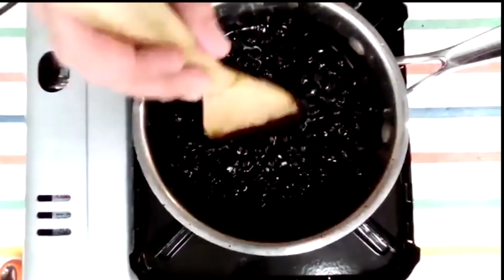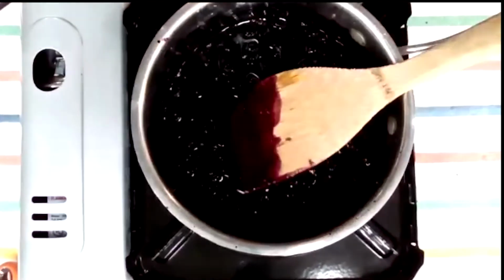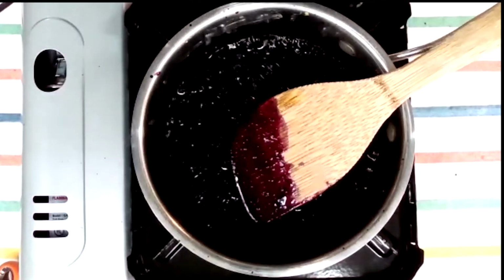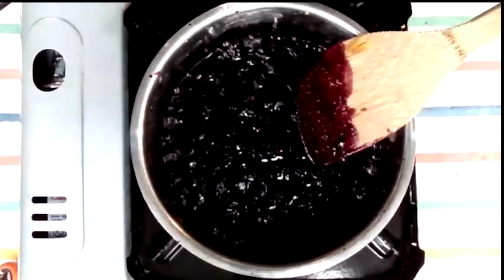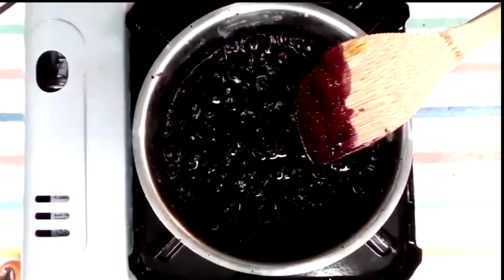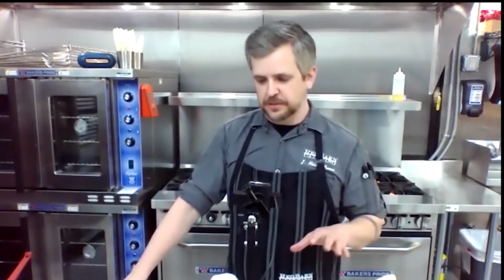All right. Well, given that, since we could get this a little thicker, I'm going to give it just a little bit more, because why not? At this point, with the sugar in there, and of course the natural sugars in the blueberries, we want to keep an eye on it. We'll want to stir it as it goes because it will be more likely to burn at this point. But we'll be careful, and it'll be fine.